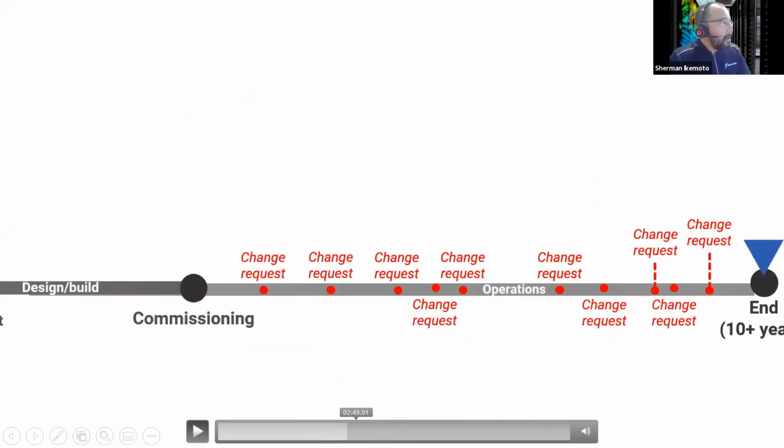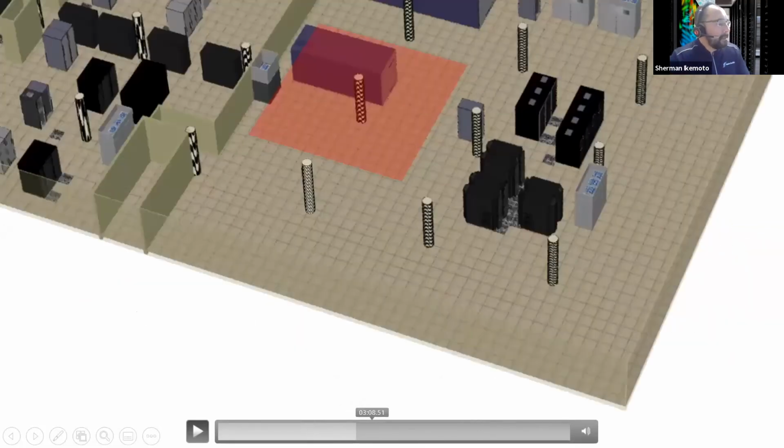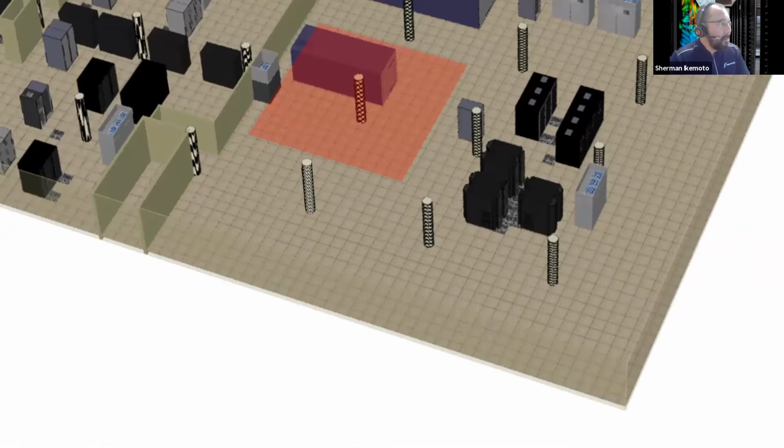So today's management practices are based on rules of thumb for how to space IT equipment, how to allocate cooling, how to allocate power.